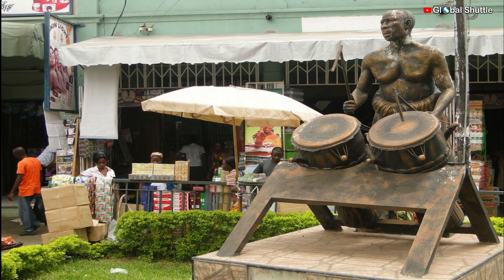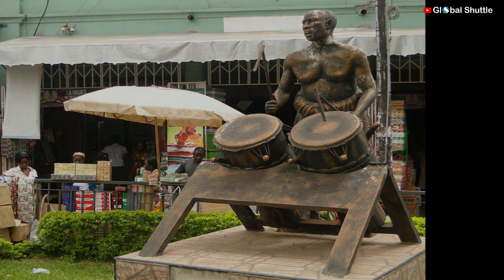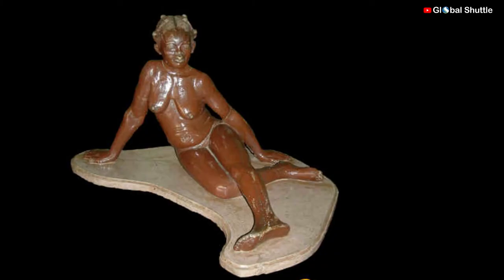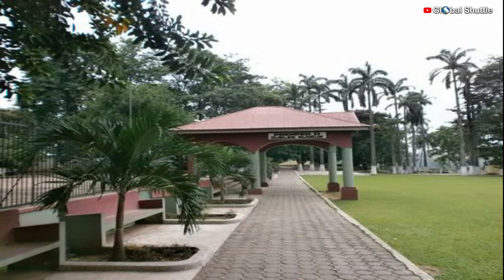Hello viewers, I welcome you once again to Global Shuttle, and today we pay a visit to Ghana National Culture Center in Kumasi. The National Culture Center is located in Kumasi, the capital of Ashanti region of Ghana, and is indeed one of the topmost tourist centers in the area. The center is considered as the showpiece of Ghanaian culture.